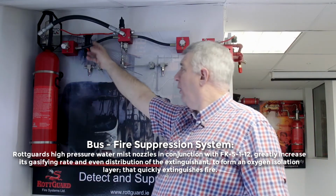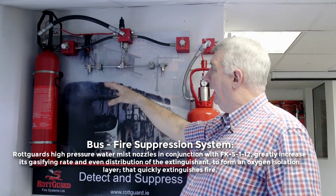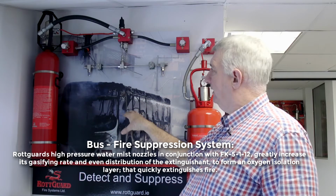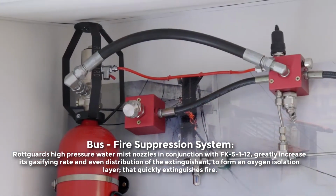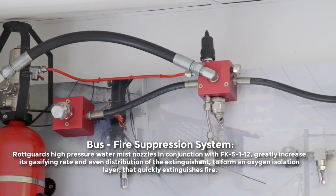We're using hoses here as a means of discharging the agent. They give us flexibility in trying to install the system, oftentimes in very confined spaces. The distribution blocks provide a means of securing all the various components.